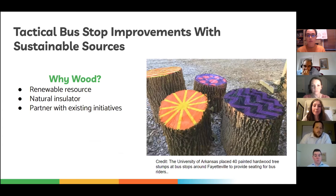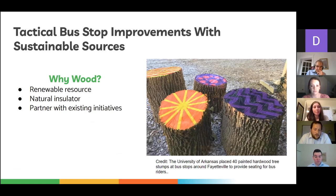Tactical urban projects provide prototypes that are low cost, allowing the community to test improvements that can eventually become permanent. At the University of Arkansas, the Office of Sustainability piloted this approach by installing these hand-painted tree stumps for seating at several bus stops around the city of Fayetteville. Wood is a great material as it's renewable, a natural insulator, and in Baltimore, there is the potential to partner with existing initiatives, which I will get to shortly.